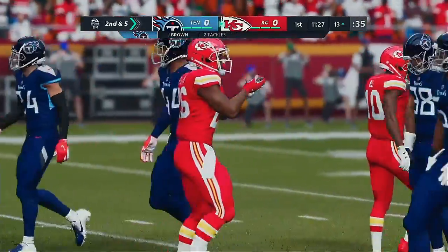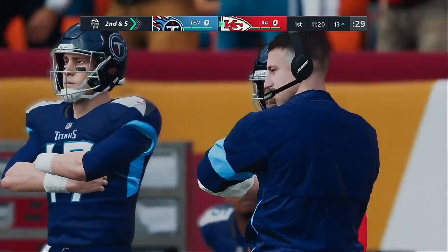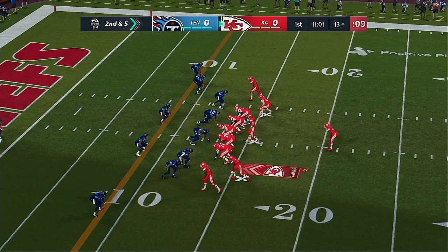Give him 5 on the carry there, and it'll be 2nd down. And there we saw one of the downsides of blitzing during a rundown, because sometimes you get out of your gaps. You don't fit the run quite as well because you're headed towards the ball carrier with abandon. The first down run got 5. Here's 2nd and 5.